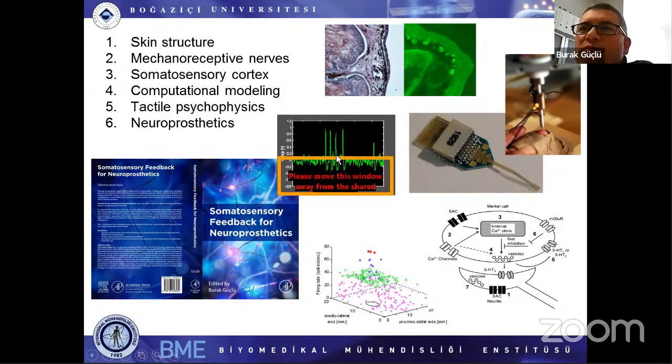This is an example of action potentials. We studied some transduction processes. So this is a picture. Actually, it was cited by a group who received the Nobel Prize this year. So we were very proud.